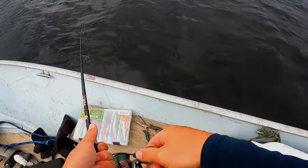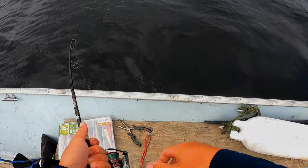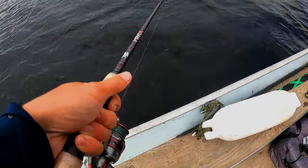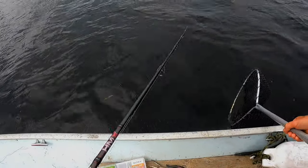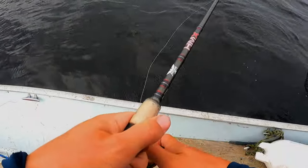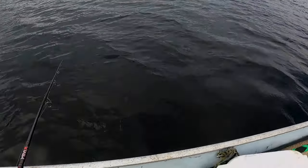That feels like a bass. And it is a bass. That is a big bass. That's a big bass. Holy cow. Oh! Look, look, look, he's still there, he's still there. Come on. Come on. Oh, what a bugger.